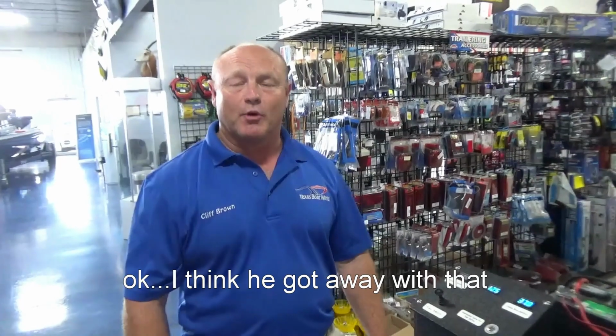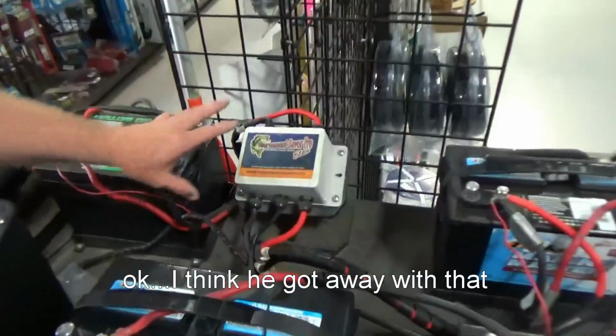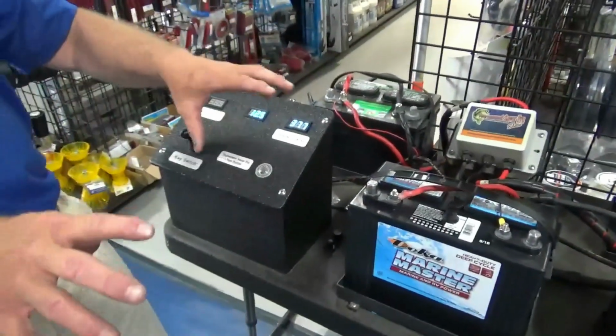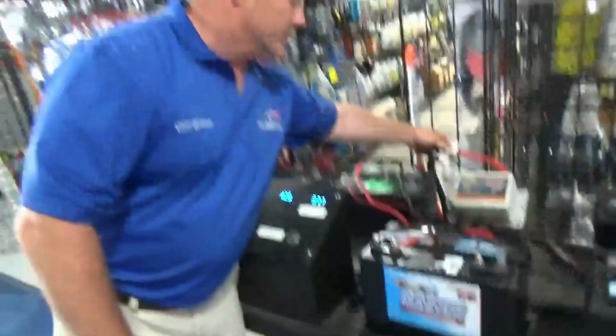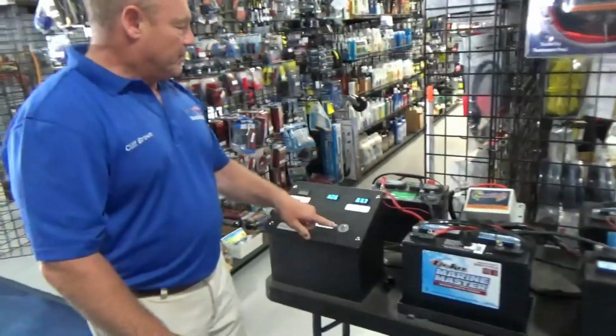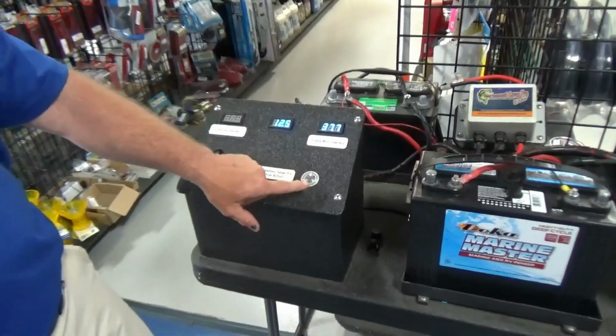And it's really simple. All you've got to do is find a location in the back of the boat. It's a little tiny system. Yeah, it's a small box. It weighs less than 3 pounds. You find a location, mount the box, connect two wires to the cranking battery, two wires to the trolling motor battery, and then we've got this little push button switch that you just run.